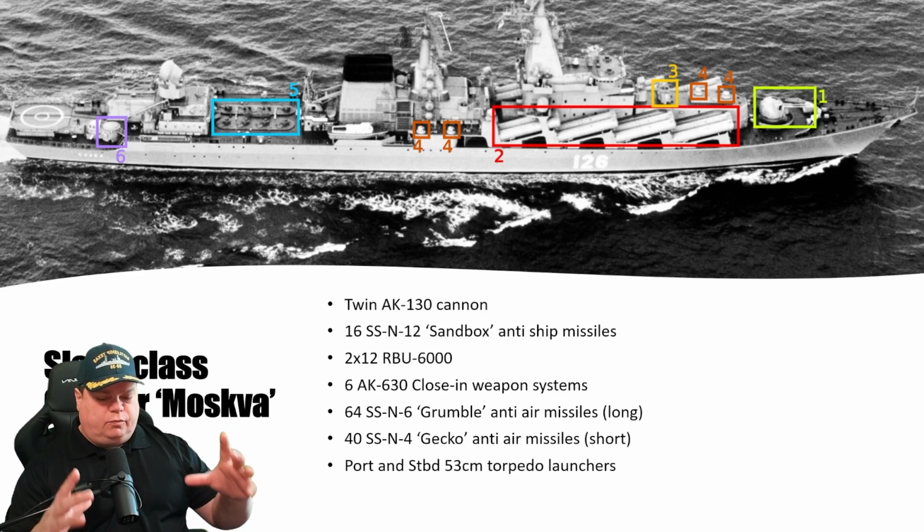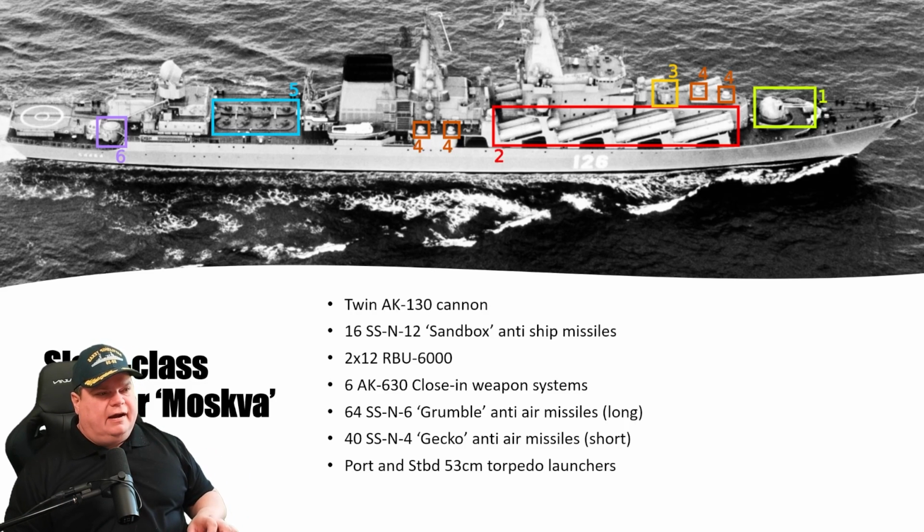And the idea is to ring a target and then explode the RBUs around the target, displacing the water and sinking the submarine. There's claims that they use this as an anti-torpedo weapon. I have no reason why they wouldn't be able to do that, other than you'd have to be very lucky to actually hit a torpedo with this thing, because it is ballistic, and its fire control is simply point and shoot. It's not calculating any kind of intercept.